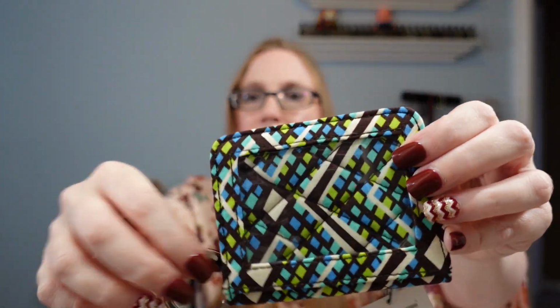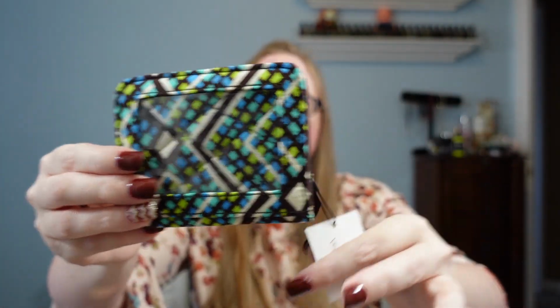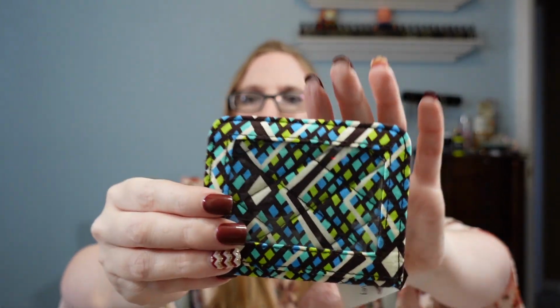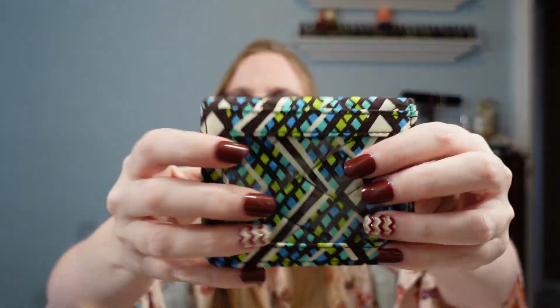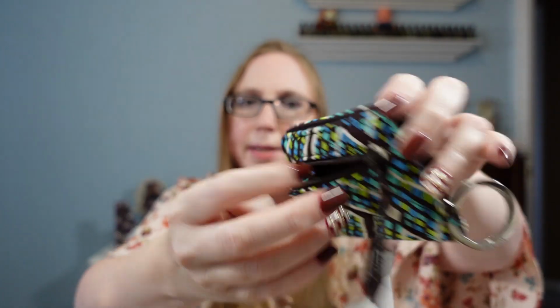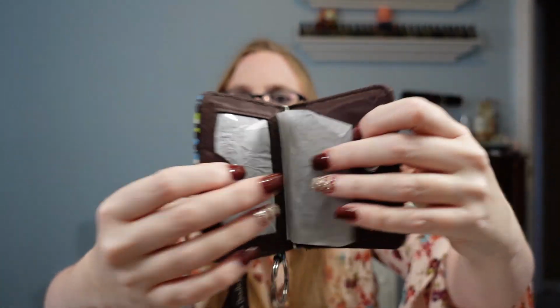And then I also found this little Vera Bradley. Again, there's a key ring here to attach your keys. And this is new with the tag. And the style is called Rainforest. So it's like a greenish blue. So there's a clear slot again here on the front to put your license. A little zippered compartment here. And then it opens and it looks like this on the inside.